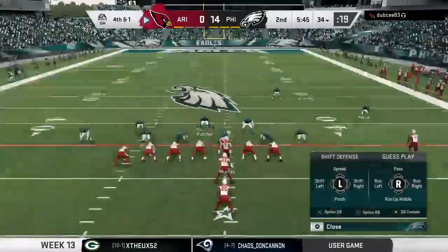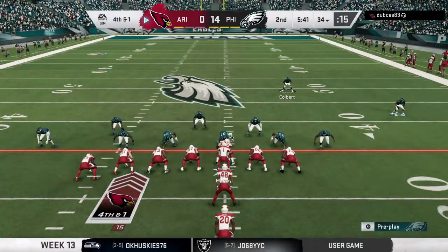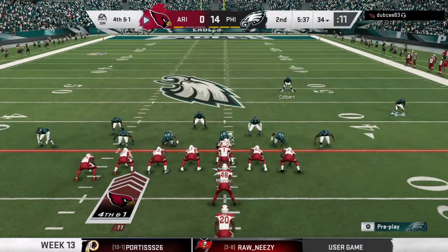And how about this one now? In their own territory, a gutsy call. They're going to go for this on 4th and a yard. Watch the whip. Check three, check three, check three. Check.